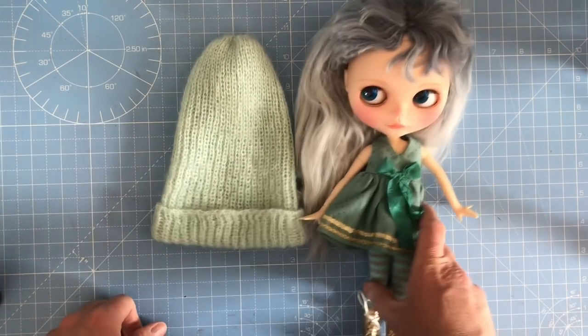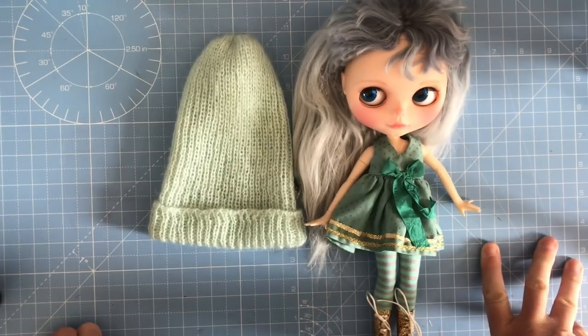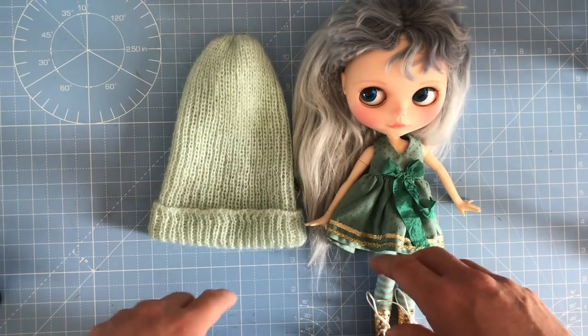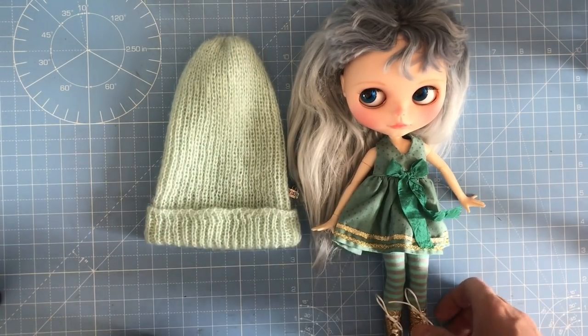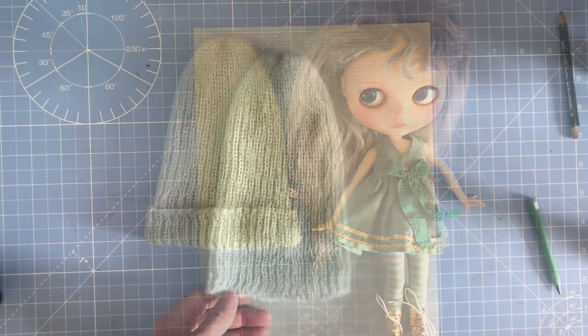So I'm going to pause the video now, and I'll do a couple of segments so that you can see the different hats that you can make using old sweaters. So be back in a moment.